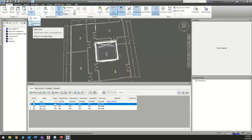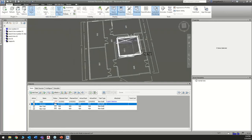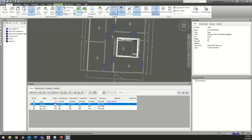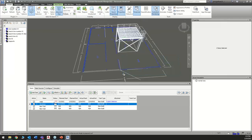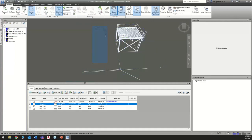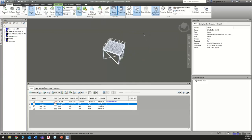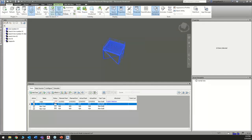For the selection, we can use select box. Normally in AutoCAD you can just drag, but here you have to change to the select box to select some of the other items. So we'll be adding this, and now we have our structure. We'll select our structure, and now we can save it as a selection and call it structure.